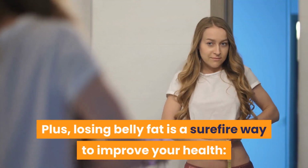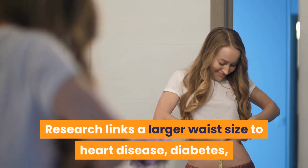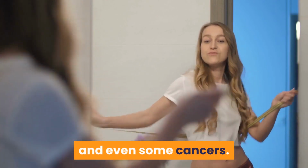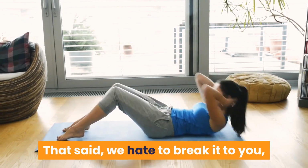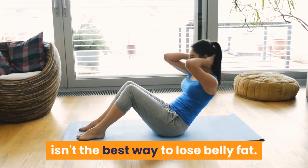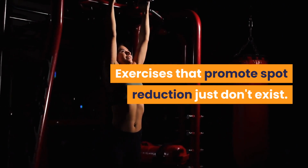Plus, losing belly fat is a surefire way to improve your health. Research links a larger waist size to heart disease, diabetes, and even some cancers. That said, we hate to break it to you, but doing hundreds of crunches every day isn't the best way to lose belly fat. Exercises that promote spot reduction just don't exist.